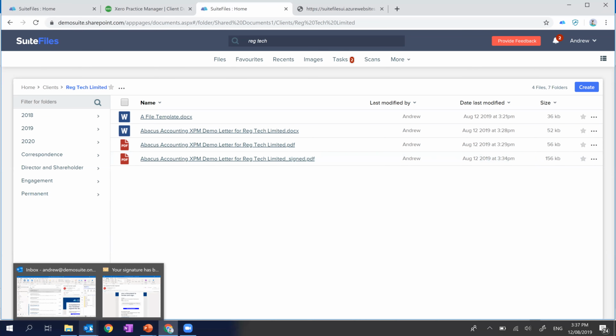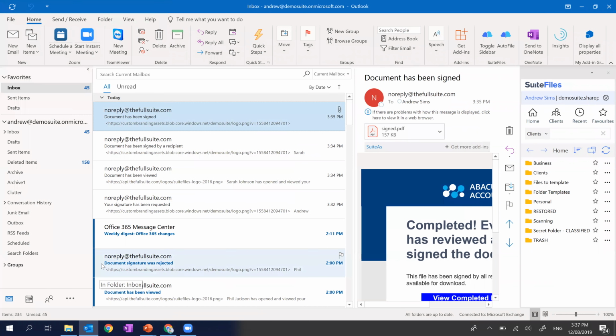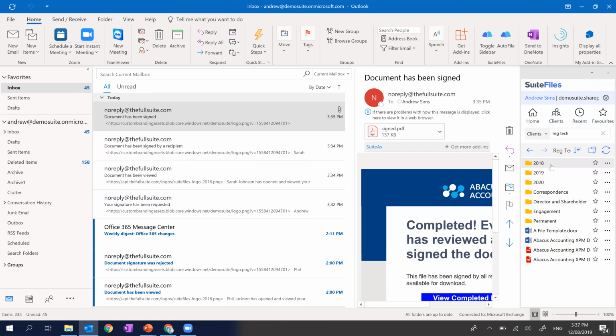Now we were just having a look. We'll move over now to Outlook or email integration. So we just had a look at Outlook here, and we could see that there are a few emails that are coming around document signing. But what you possibly also noticed was over on the right-hand side here, this email add-in. So this add-in here connects directly to our SuiteFiles site. And you can see the folders, and we could even have a look and see if we can find our Regtech friends. There we go. There's our Regtech folder and all the subfolders and files that we've set up in that Regtech folder for now.